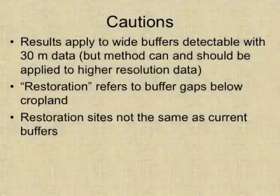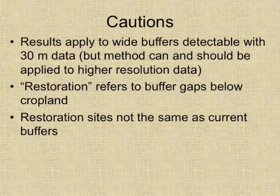Another point is that I talked about restoring all of the buffer gaps below croplands. That calculation assumes that those restored buffers would perform as well as the buffers that are currently in place. And that may not be true. So this restoration calculation should be viewed as kind of an upper limit.